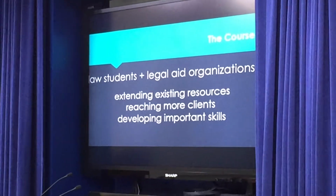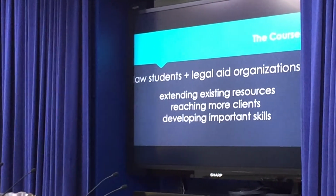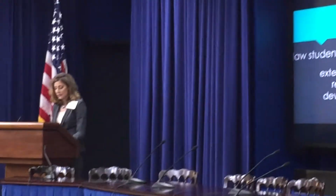The class was part of the A2J Clinical Course Project, which is an initiative, as Glenn said, funded by a Legal Services Corporation Technology Initiative grant. So the course matches students with legal aid organizations, and through a series of different activities, the students use technology to help maximize the capacity of such organizations to serve their clients. In the process, they learn the lawyering skills of the future.